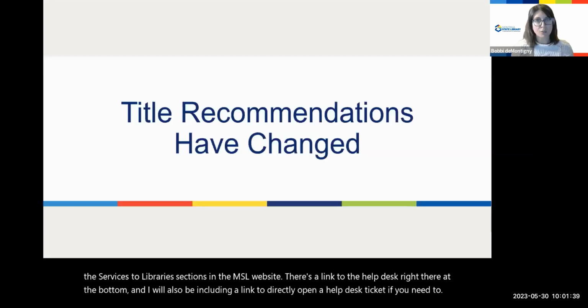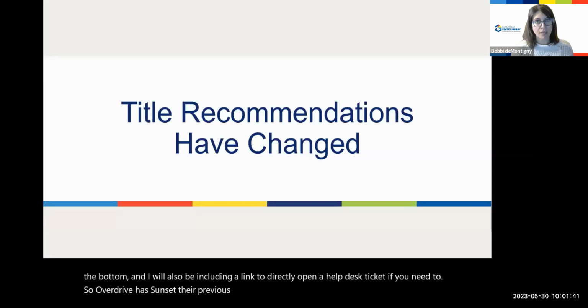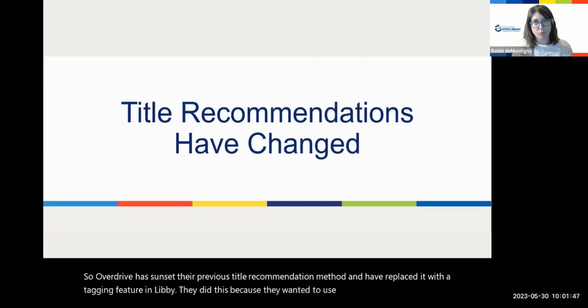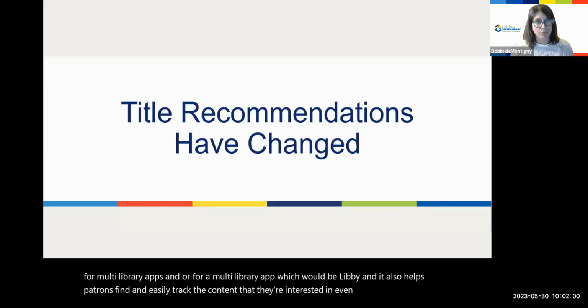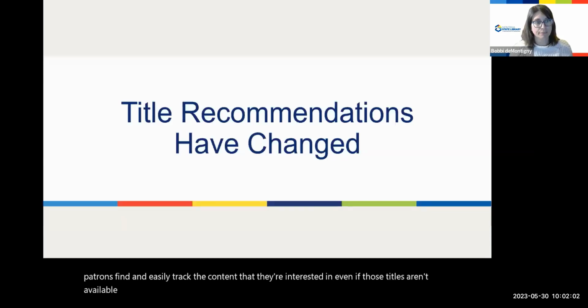Overdrive has sunset their previous title recommendation method and have replaced it with a tagging feature in Libby. They did this because they wanted to use something that's optimized for a multi-library app, which would be Libby. And it also helps patrons find and easily track the content that they're interested in, even if those titles aren't available from their libraries.